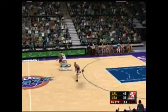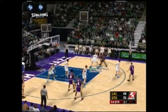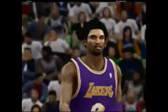There's 10 seconds left in the third. And Fisher kicks to Shaq. A fader. And no good trying to get that one. And here at the end of the third quarter, it's a double-digit ball game.